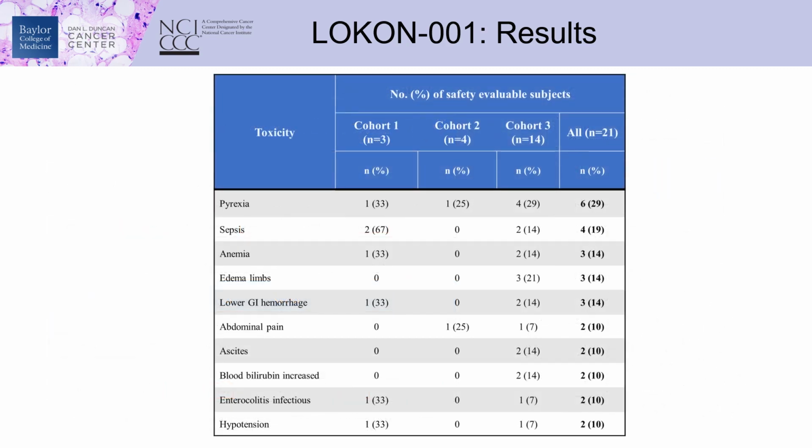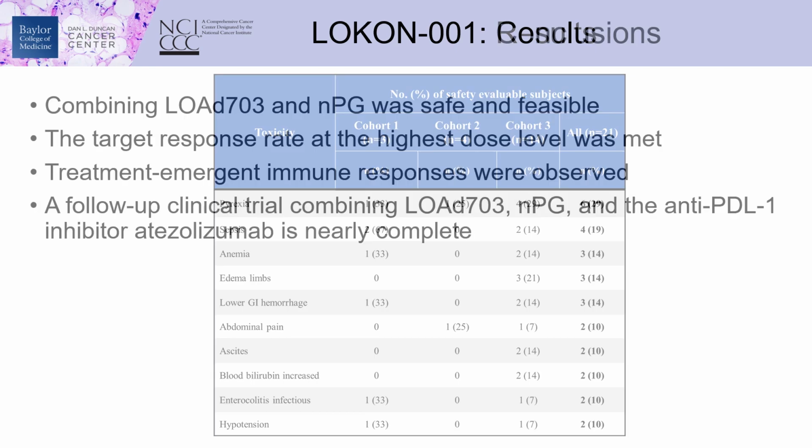Most side effects were attributed to standard chemo with expected frequency and severity. The most common adverse events attributed to Load 703 were fevers, chills, nausea, and transaminase elevation. Only a single dose-limiting toxicity, a transient and asymptomatic grade 3 AST elevation, was attributed to Load 703. As such, the endpoints of safety and feasibility were met.